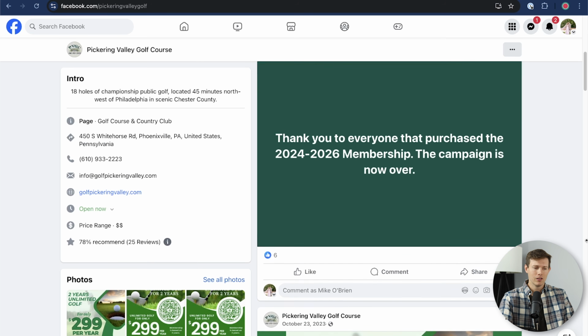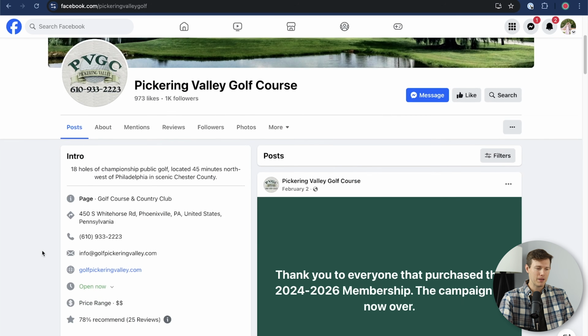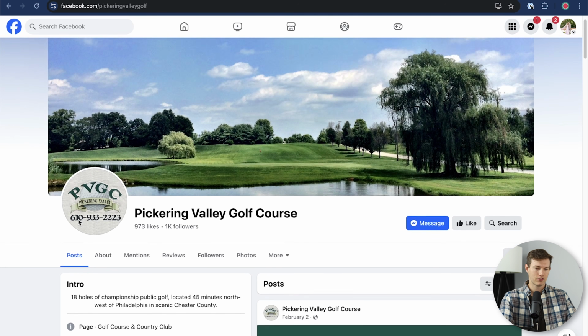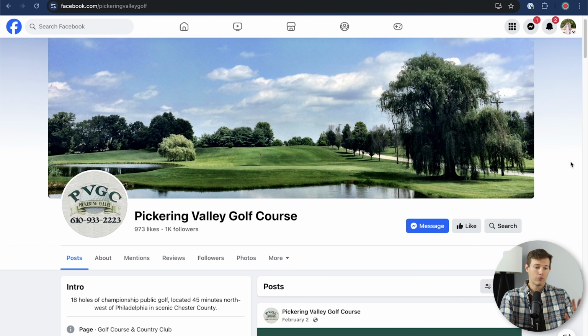Additionally, on the left side, we can see this page in particular has a lot of information about their email, their website, their hours open. You can see their reviews down here. So not everyone's recommending them. Maybe they can find some things to work on, their address. And of course, we also have the ability to book a tee time with this particular golf course. So this is something that is very well established.